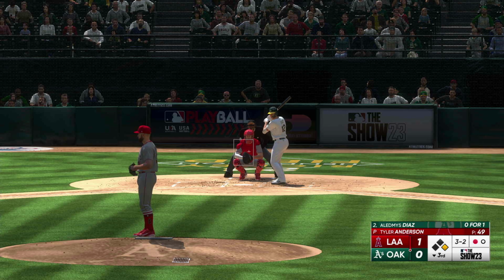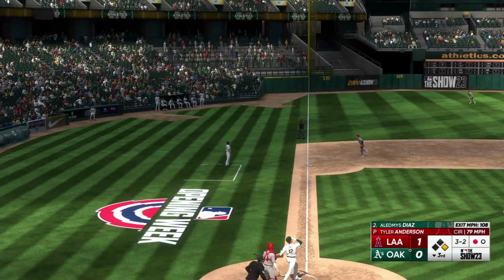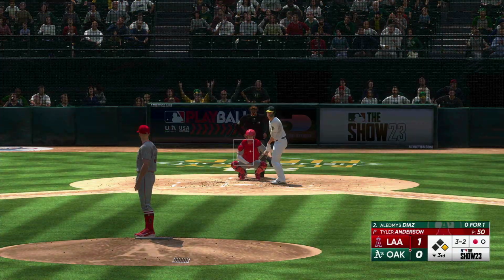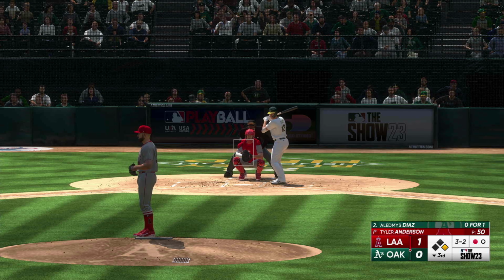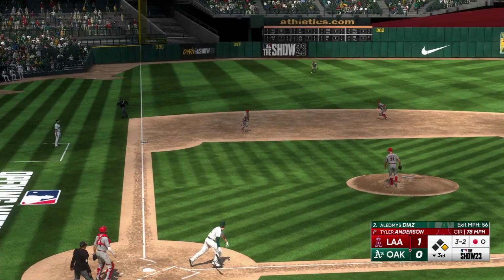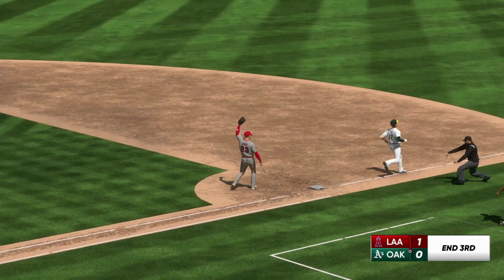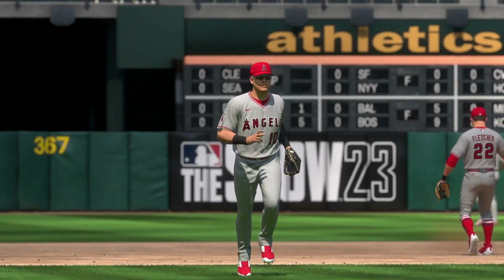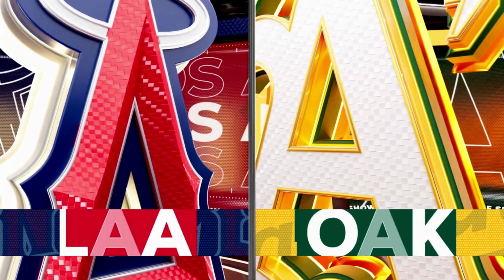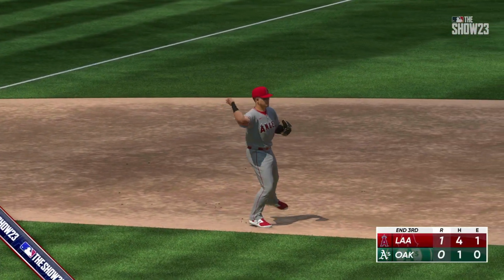Pitch. Foul ball, and it remains a full count. And a weak ground ball to the left side. Fires to second for one, and that's two. Poetry in motion there as the second baseman turns the double play. Nice throw to first, and that's the way to end the inning.